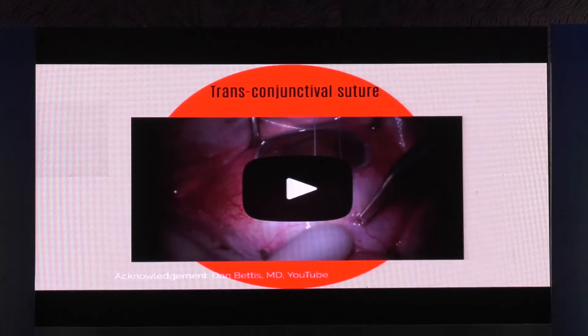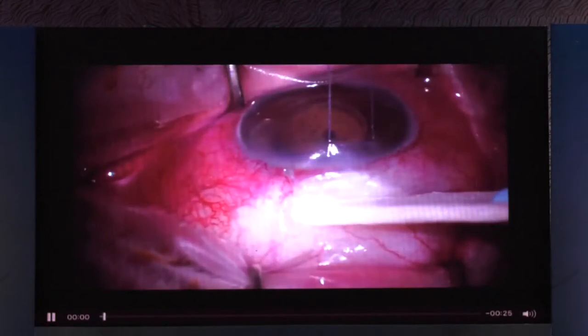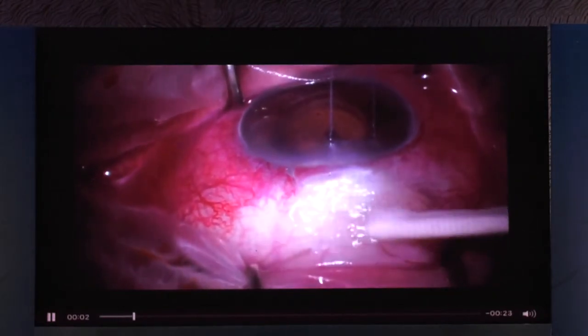The key in this procedure is to first identify where the flap is, use whatever methods you have to identify the bleb, kind of compress upon the bleb area, even if avascular, know where it is, and then use a tenon suture transconjunctivally to kind of reappose the bleb, the flap. And you're going to see this procedure. It's very quick. If you do it well, it takes 5 minutes, and most of the time the problem gets solved.